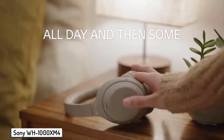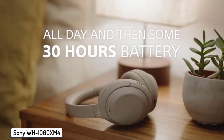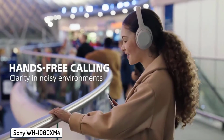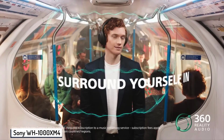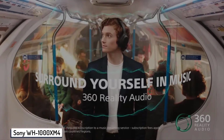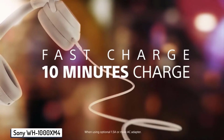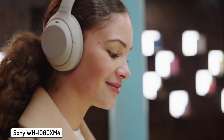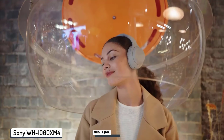When it comes to battery life, Sony claims these will get you about 30 hours of constant playback, which is the same as the previous XM3. The Sony XM4 charge via USB-C, and the quick charge feature will get you 5 hours of playtime after only 10 minutes of charging, which is fantastic if you're already late to catch the bus or train.